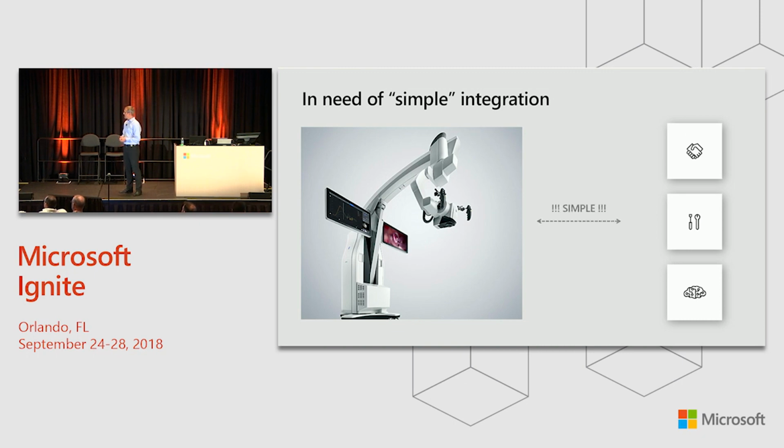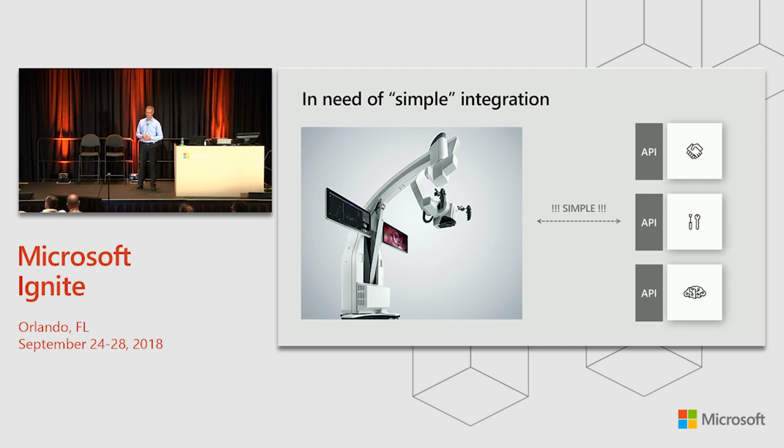When we started with that, we thought, okay, what do we do? How can we make this simple? And came up very fast with APIs. Yeah? That was the buzzword 2 years ago. Do APIs and all your problems are solved. That's what we also did. And how do we use APIs? Why do we use APIs?